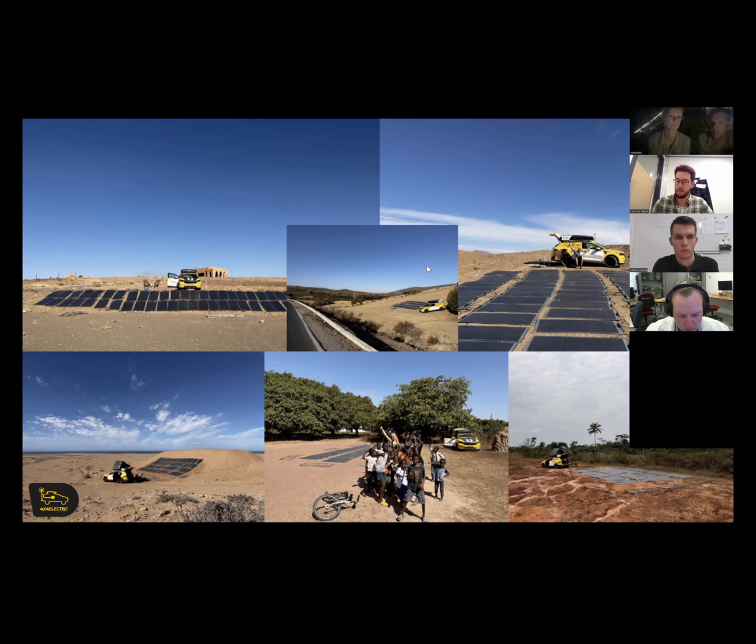And if you are more in the winter or in the autumn, then you need to put them in direction south. And what we see in Morocco, we still needed an angle of 45 degrees, so that's quite steep. But now we are closer to the sun, and now flat or 15 degrees, only 15 degrees is already enough to point them towards the sun.